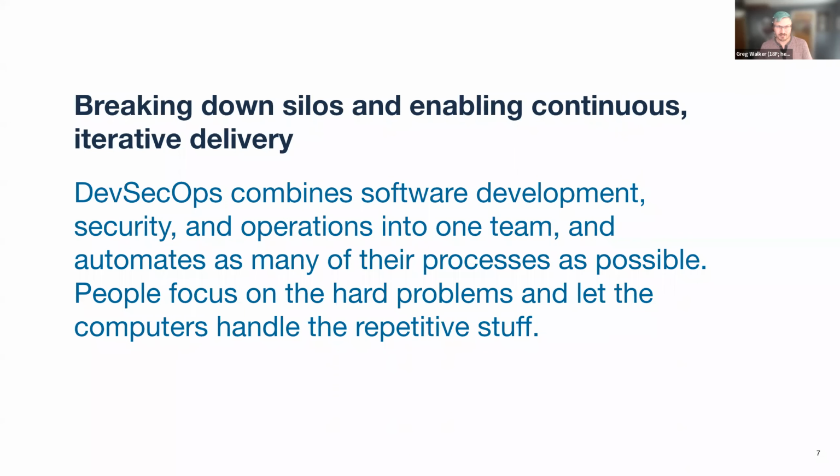DevOps is about breaking down silos and enabling continuous iterative delivery. DevOps combines software development, security, and operations into one team, and it automates as many of their processes as possible. This lets people focus on the hard problems and lets computers do the repetitive stuff.